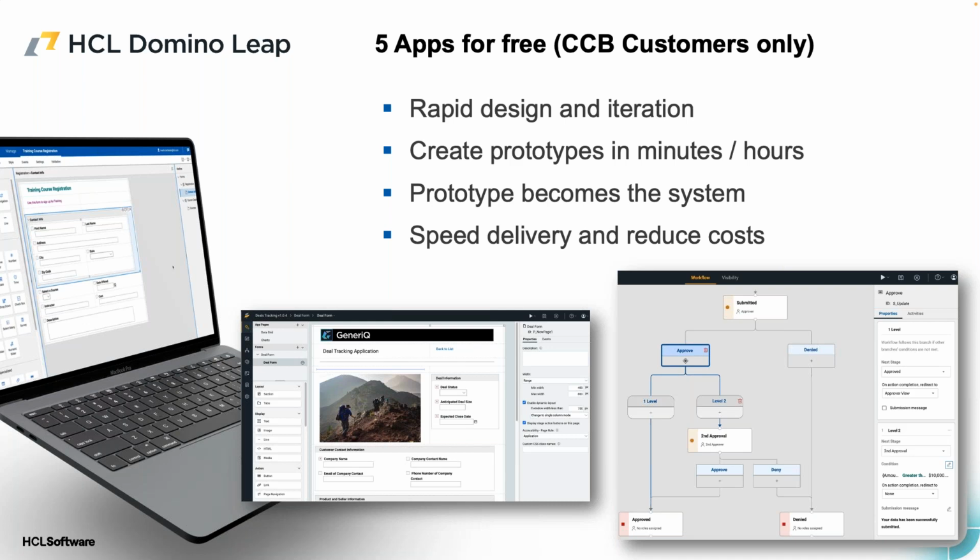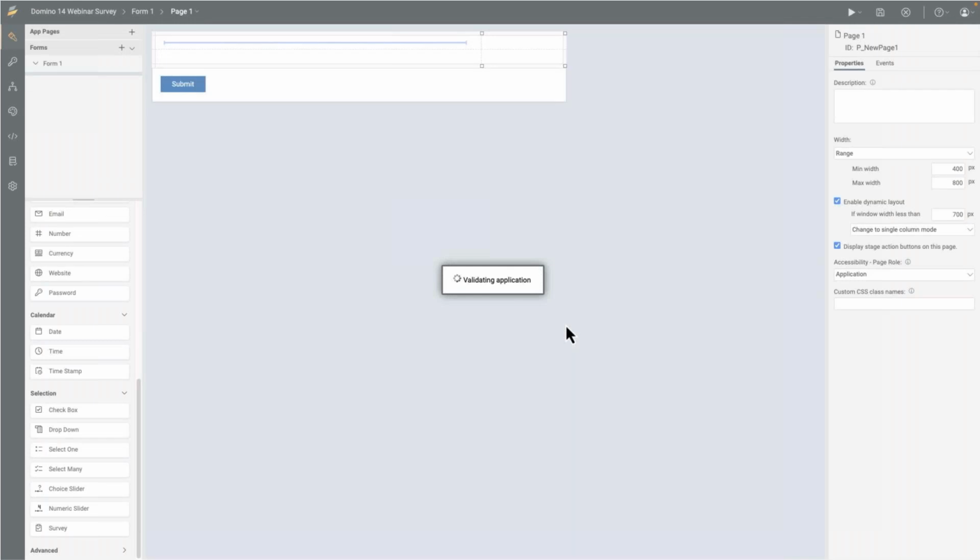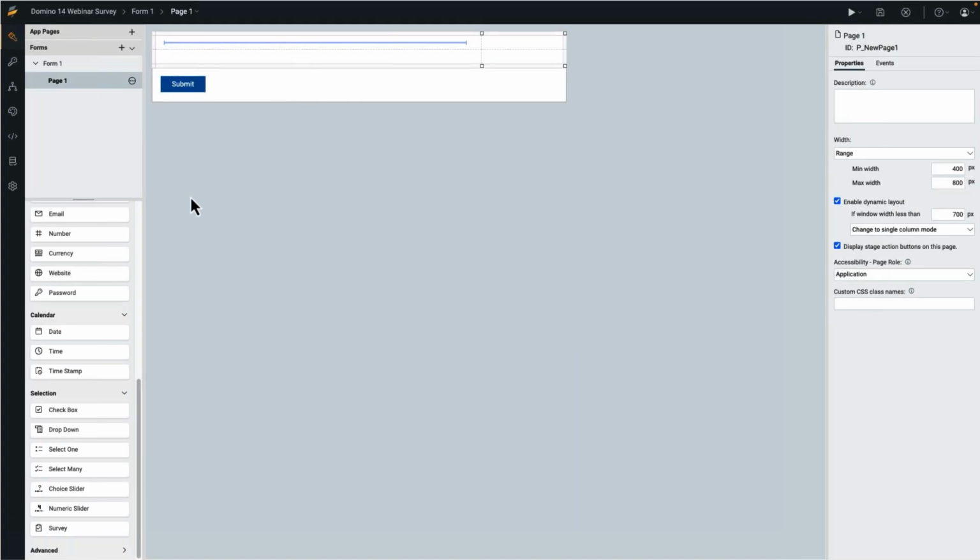But I think seeing is believing, and just looking at our time, I think we have enough time for a small little demo for those who have not seen Domino Leap yet. Tim, can we just build a small little app? Sure, come on then. So I'm going to edit this application. This used to be called Domino Vault, for those of you that remember, right?